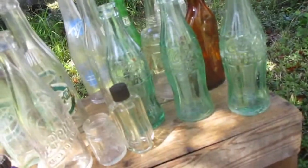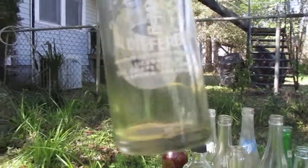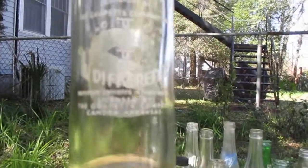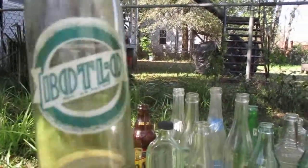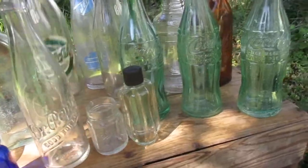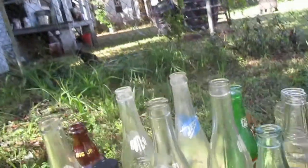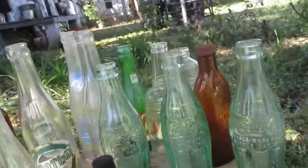They did a lot. Here's one of their products. It's a Balto, and you can see it's Camden and the Great Bet Company. So Balto, I found them last week, 5 or 6 of these. So they are all over the place if you find them at once.